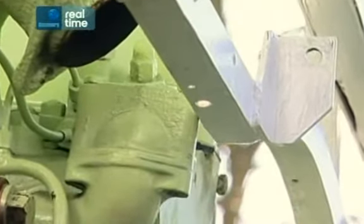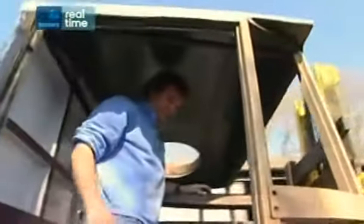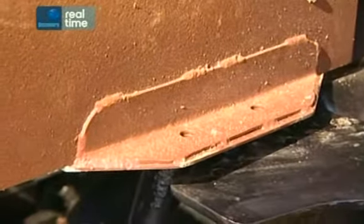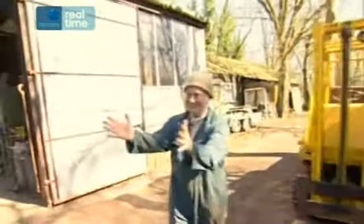Yeah, go on, go on. Yeah, it's dropping down, so it's clearing by millimetres. Go on, go on. It's a good view from in here. Fantastic. Slowly does it. The cab finally slots into place. Peter is over the moon. Look at that.